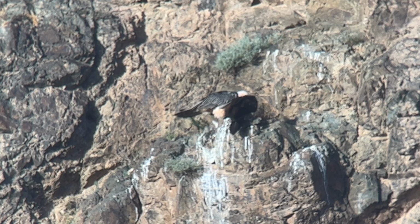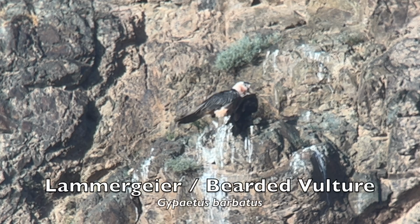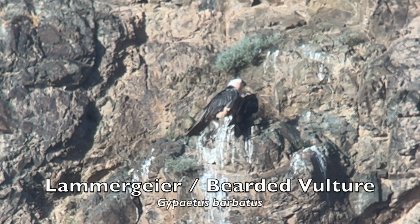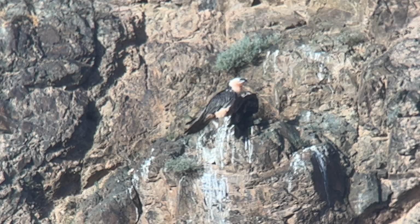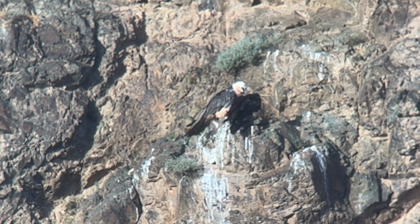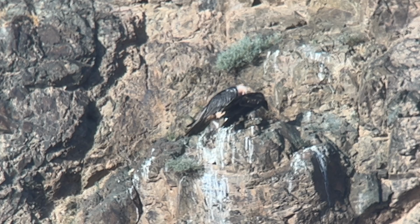Here we see a bearded vulture adult attending to a chick. The adult is the individual with the white head. The bearded vulture is also known as the Lammergeier. However, Lammergeier means sheep vulture in German, which gives a negative connotation, suggesting that these vultures might prey on sheep, and that is certainly not the case.